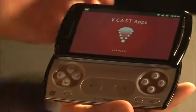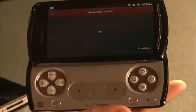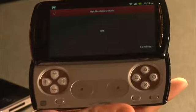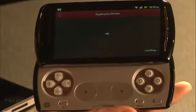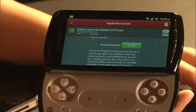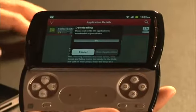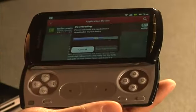If I click here, it actually launches VCast apps. We tried this yesterday and it was down. I went to download Galaxy on Fire or something like that and it just didn't work. It's just error messages all over the place. And it's not too fast. This game's $299. Game prices, I didn't see anything that was like 99 cents. It was pretty much $199, $299. This is all hooked up to your credit card, right? Yeah, exactly. Or my account.